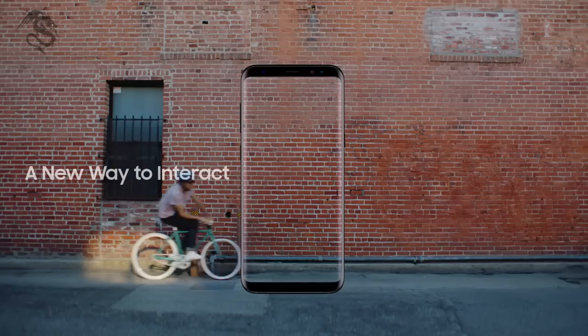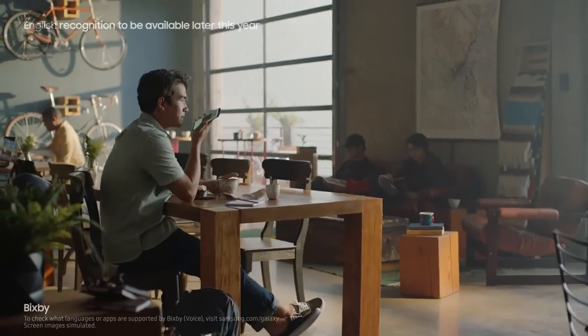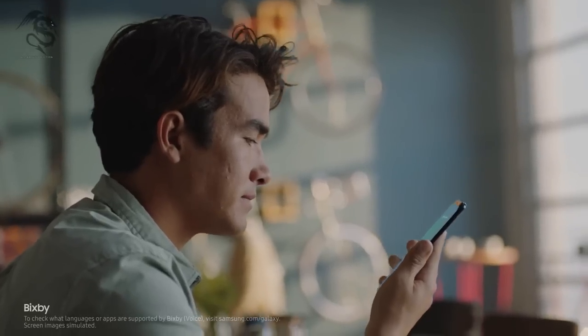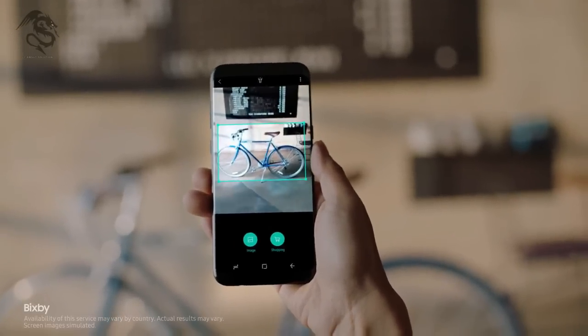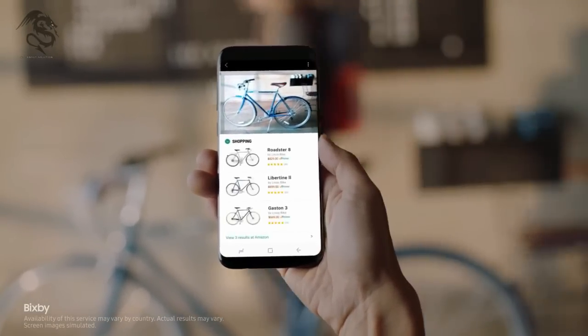The Galaxy S8 also presents a whole new way to interact with your phone, like Bixby. Bixby, capture the screen and text it to Jane. Bixby gets smarter and more intuitive with every use. And if you find something you like, Bixby analyzes it and provides information without having to type a single word.